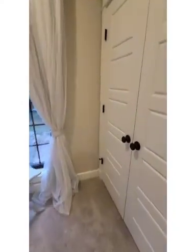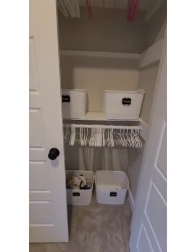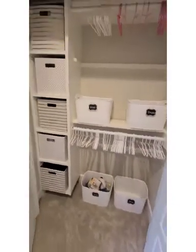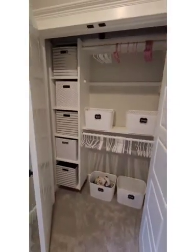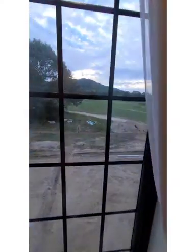And then here's her closet. I haven't hung her clothes in here yet, but I've got all her bins. I got those at Target. Cute little closet. And then there's her view.